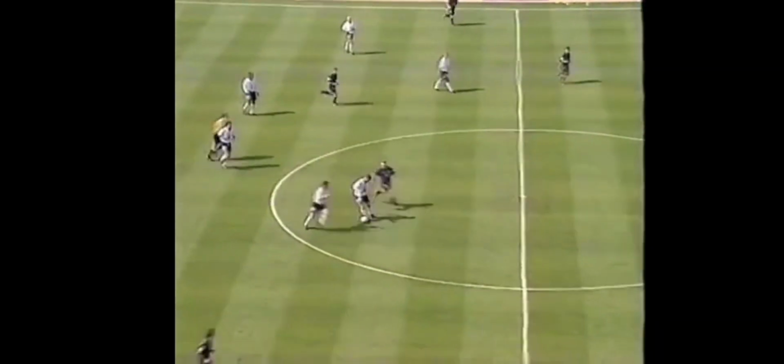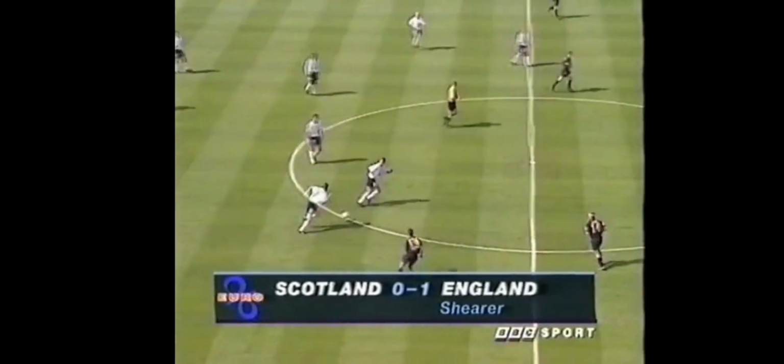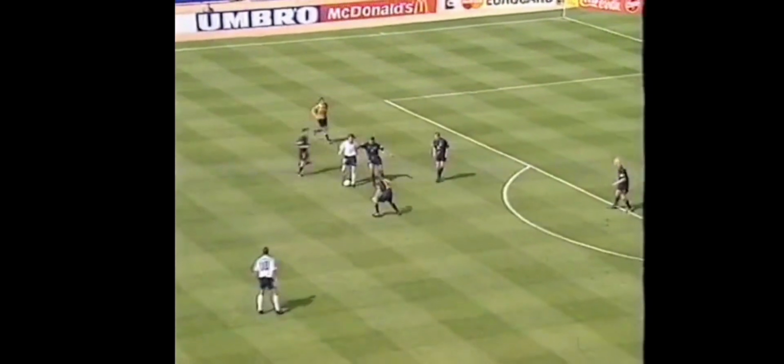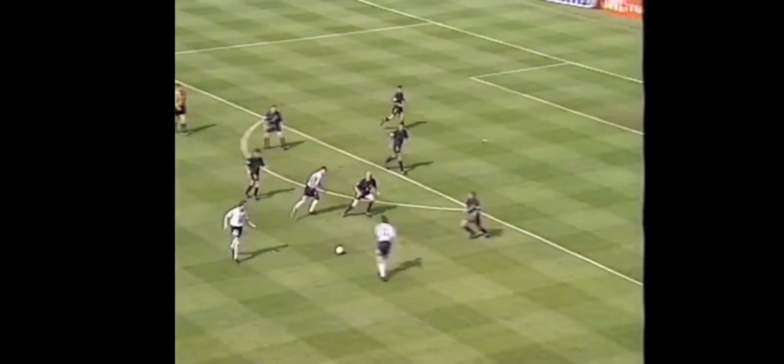And suddenly it's a different scene at Wembley. This is a different England. McManaman. Oh, sold a dummy to Collins, takes on Calderwood. Good position here for Sheringham. Disguise, Anderton. Good interchange now, the confidence is back.